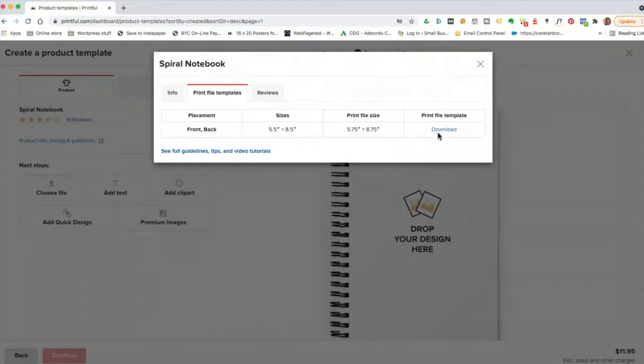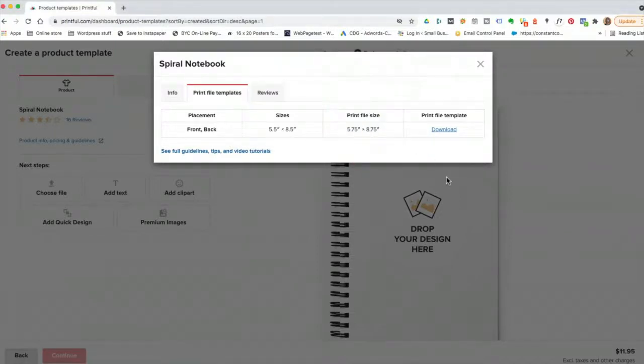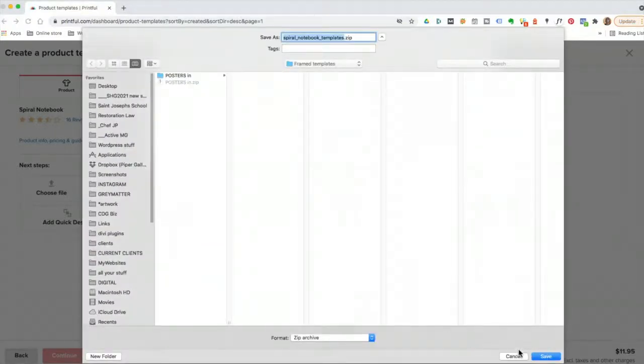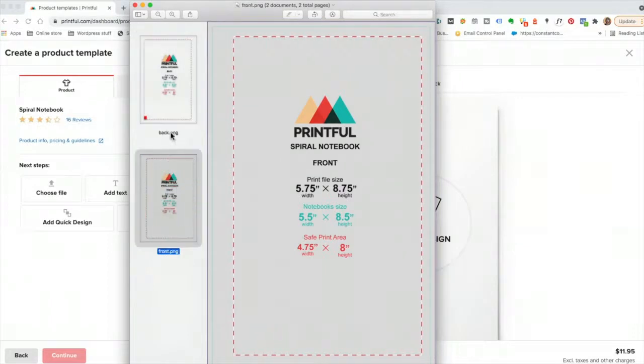Okay, here are the templates. You can just click this to download. Okay. I've already downloaded them. So when you download the template for the spiral notebook, you'll see a front and a back. And it has these red dotted lines which show you the live area. That's like a safe print area, so that nothing from outside of that area could get cut off. So you want to make sure that your print safe area is within the red dots.